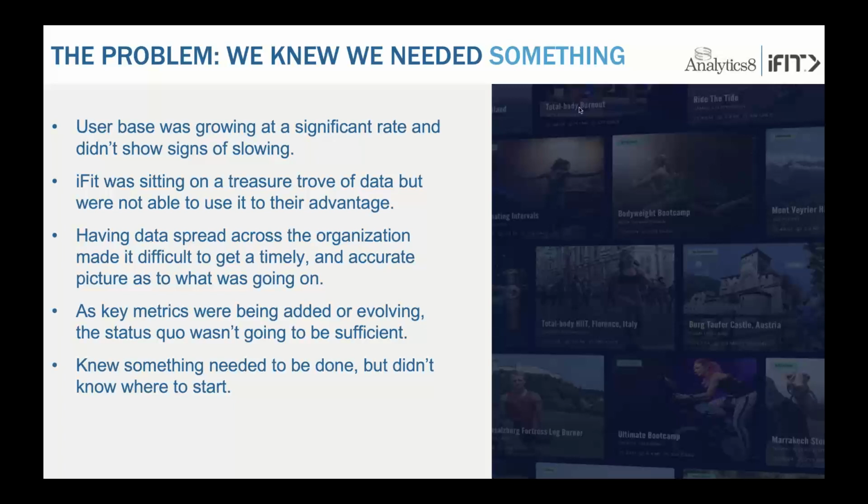And we knew that something needed to be done. We didn't really have a great data strategy to start from the beginning, right? Like we didn't have a great foundation to build from. And so we knew we needed some help, right? And luckily, Dave was actually the first person I talked to at Analytics 8 and had an immediate connection.